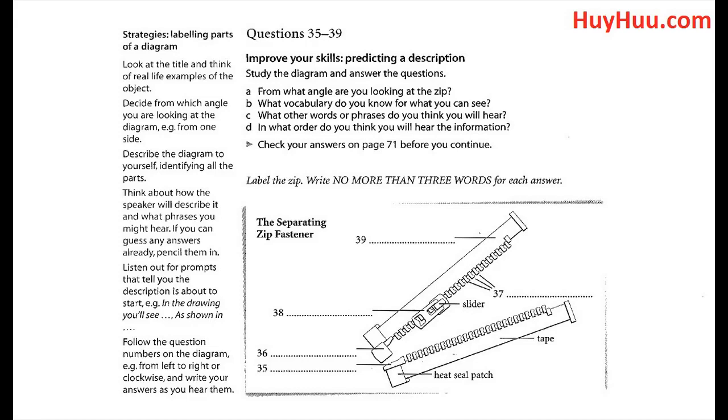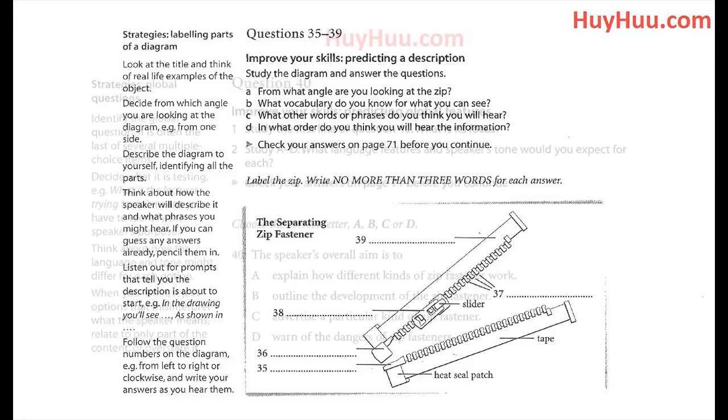Now, alongside the heat seal patch is a small piece of metal used only on a separating zip, whose function is to enable the two halves of the zip to join. This is known as the pin. Opposite that, on the other half of the zip in the diagram, is a device which correctly aligns the pin. The box, as it's called, begins the joining of the zip halves.